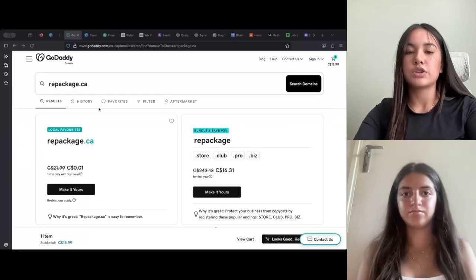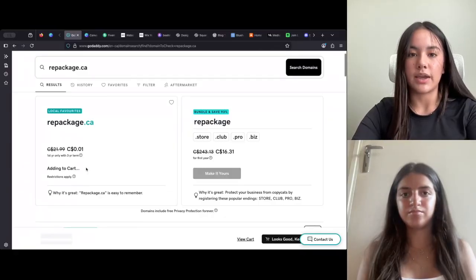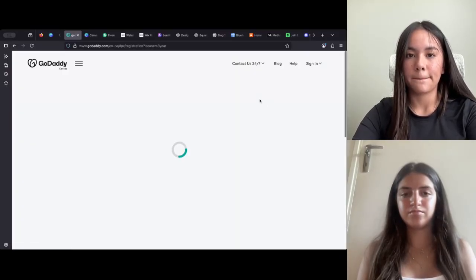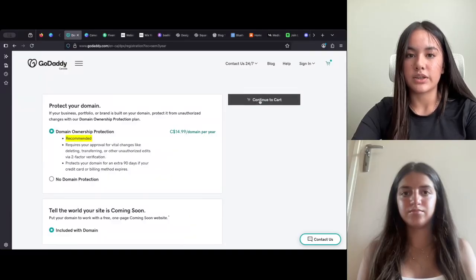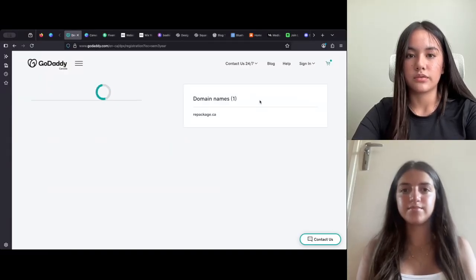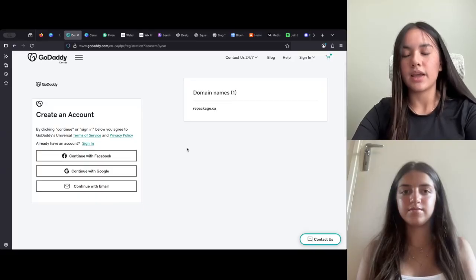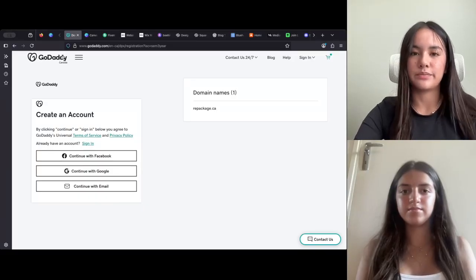Now, you can also use ChatGPT to get more ideas, but for branding, ChatGPT rarely comes up with good ideas. So it is a way to reactivate your creativity, but it rarely comes up with good brand names. And to buy, so let's go with repackage.ca. You click Make It Yours, Continue, Continue to Cart. And then here you have to sign in, and then all you have to do is pay. So it's really simple.